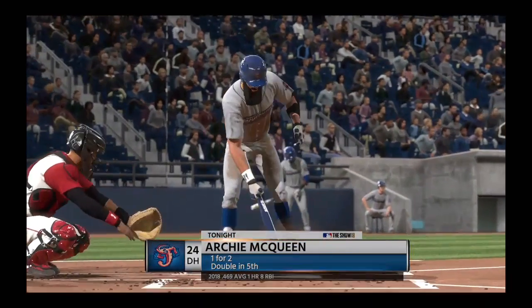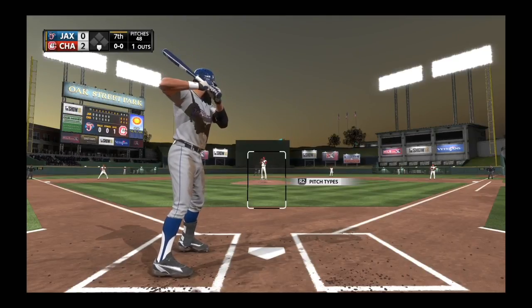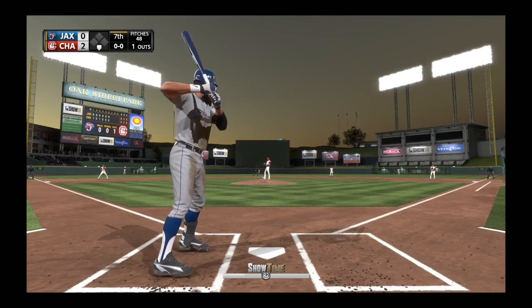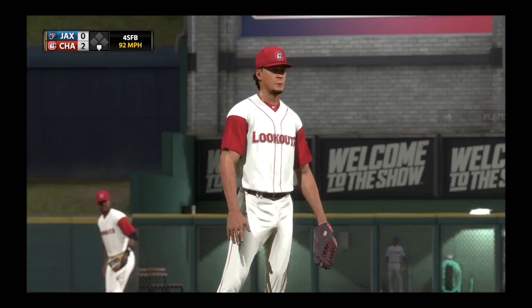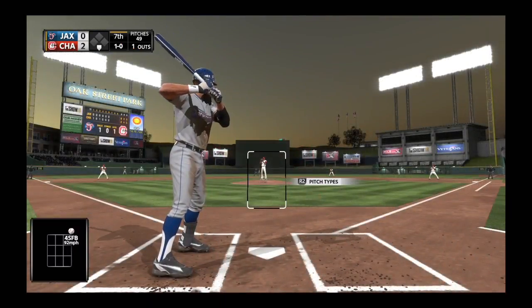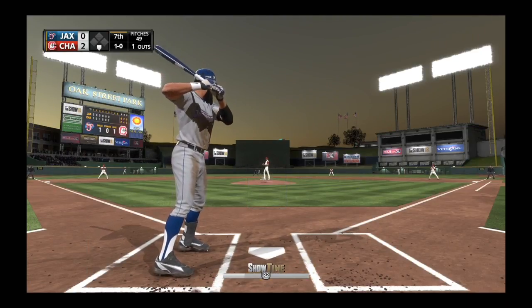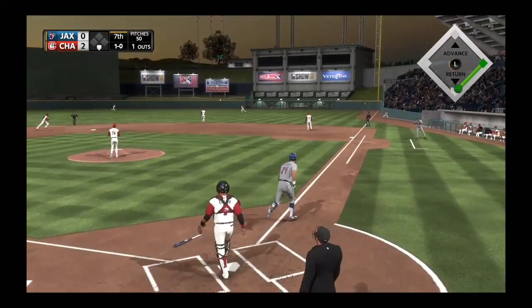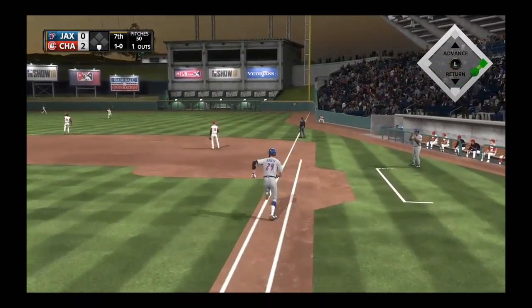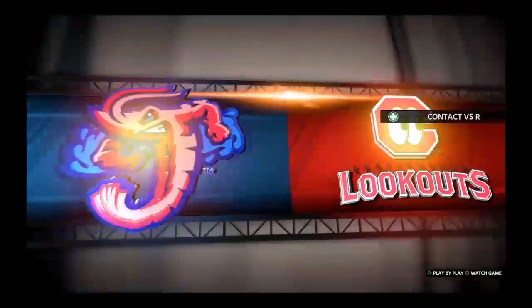All right. Archie McQueen is back up to bat. 1-2 on the day. Seventh inning. One out. 2-0 is still the score. Pitcher gets his pitch. He throws. And a fastball too high for a ball. So 1-0 is the count for Archie McQueen. And here's the other pitch right here is coming. And a big hit. Is it going to get down? It does. But the outfielder stops it before it gets in the gap. So a single for Archie McQueen. And a good start right here.